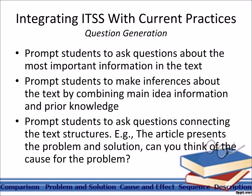We have also seen teachers using question generation as part of their language arts curriculum, which is a valuable tool for students. And we recommend that the teacher prompt the students to ask questions about the most important information in the text. So the main idea pattern again can be used as a source for generating questions. We can also suggest that students are guided to make inferences about the text by combining the main idea information and prior knowledge. Additionally, you can prompt the students to ask questions connecting the text structures. For example, you can say, the article presents the problem and solution. Can you think of the cause for the problem? Which would make the student very easily see the connection between the cause, the problem, and the solution.